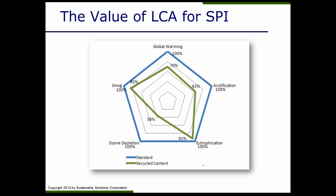So here is one example of how one of my clients has used LCA in their product development program. And this really helped them justify increasing the amount of recycled content that they used in the product. So initially, a life cycle assessment was conducted that showed the main driver of the impacts was raw materials. And if you can see here in the blue, this was the baseline life cycle assessment that was performed, showing the environmental impacts at 100% each.